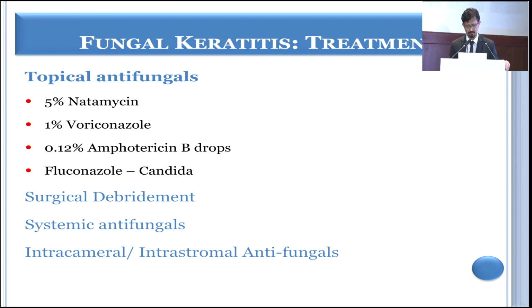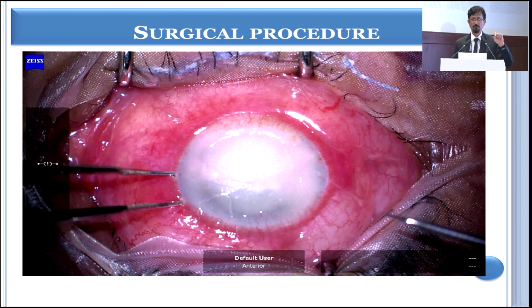Fungal keratitis, we have the topical antifungals. One thing I would like to emphasize here is that in fungal keratitis, debridement is very essential. Because we know if we get fungal hyphae on KOH wet mount, you will start the treatment, but it will not heal because of two reasons. One, because the fungal infiltrates are quite dense. And the antifungal drugs do not penetrate that well. So debridement, frequent debridement is a must. Not only just during scraping, but frequent debridement.